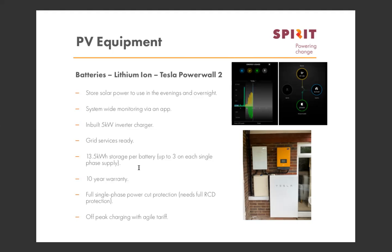You can have up to 3 of those. And it is a good battery. It's just a lot more expensive. So it won't make sense from a payback point of view generally, but it will give you a lot more grid independence. And really that's what batteries are about at the moment, is making sure that you're as independent as possible, you're immune from power cuts, and you're using as much of your own solar energy as possible without having to send that back to the grid.